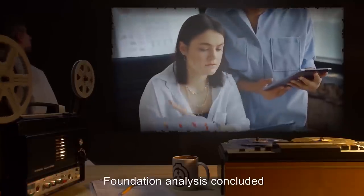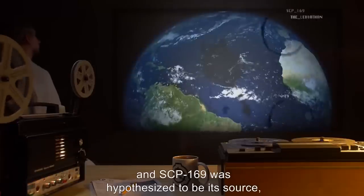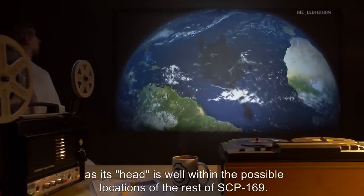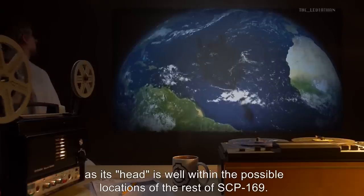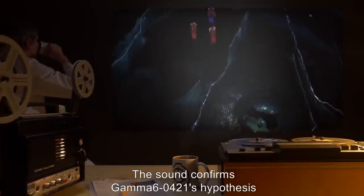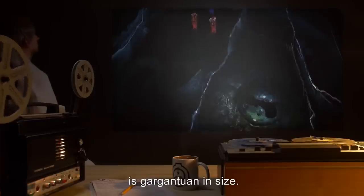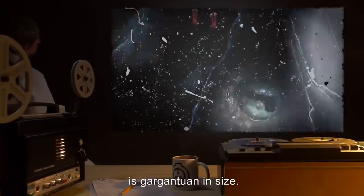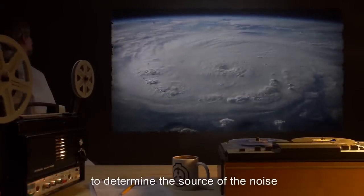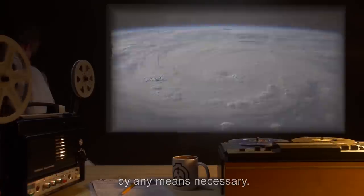Foundation analysis concluded that a massive underwater organism was the source of the noise, and SCP-169 was hypothesized to be its source, as its head is well within the possible locations of the rest of SCP-169. The sound confirms Gamma 60421's hypothesis that SCP-169 is gargantuan in size. Future efforts by scientific or civilian teams to determine the source of the noise must be stopped by any means necessary.